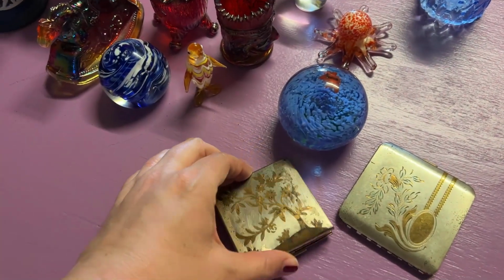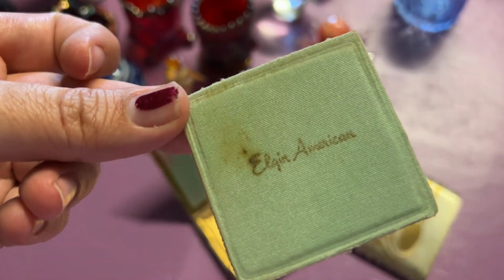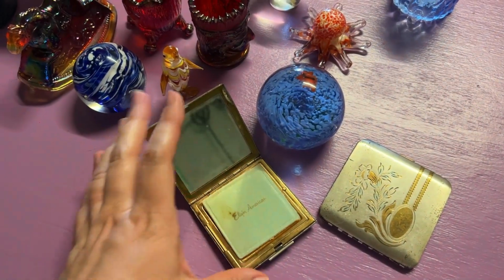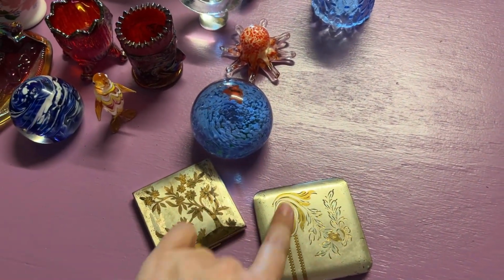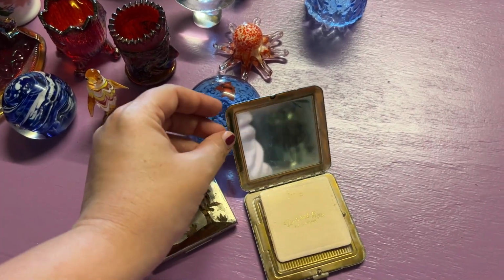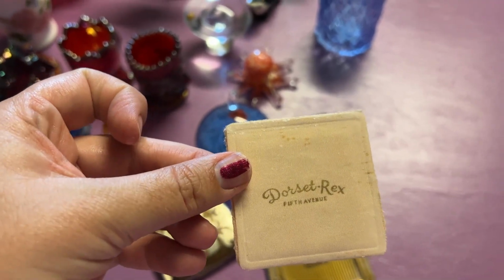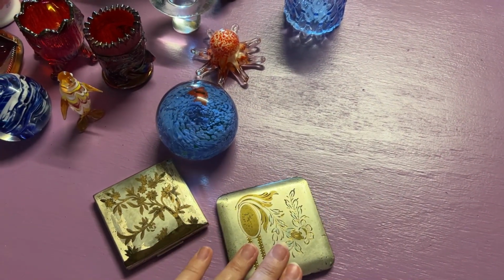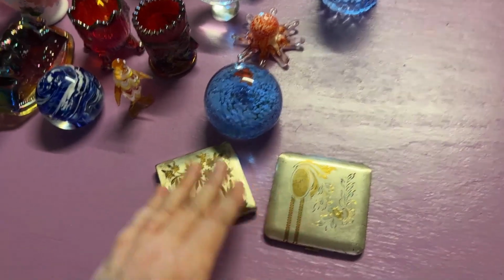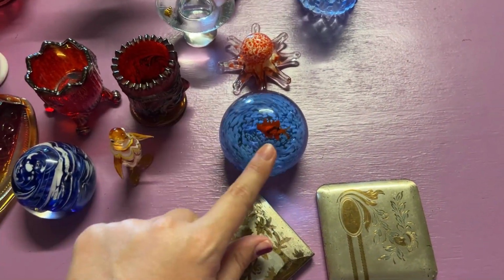So, all right, we got these vintage compacts. They still have their little puff in there. Elgin American. There was one other one, but it was plain, and on the back it had initials. Dorset Rex, Fifth Avenue. So I think some people collect little makeup things for their vanities. So we have those. That'll probably be an offer up. We have a paperweight. This one, probably be a flat price.